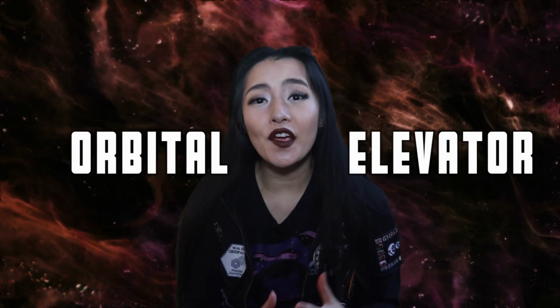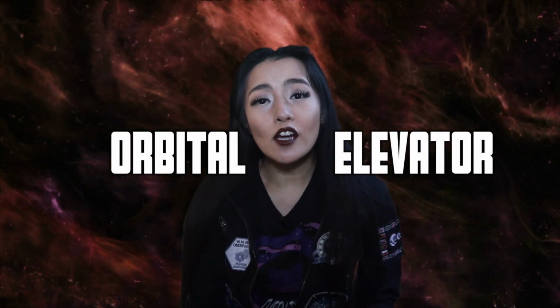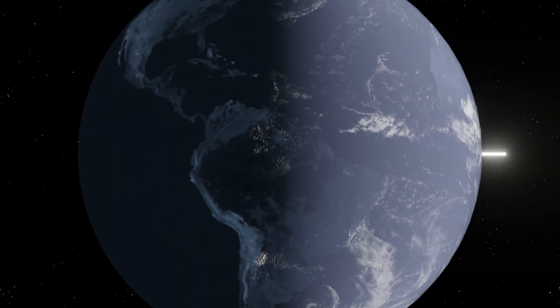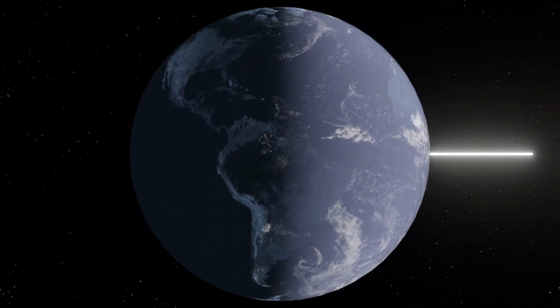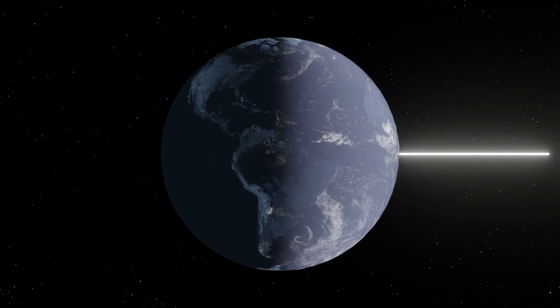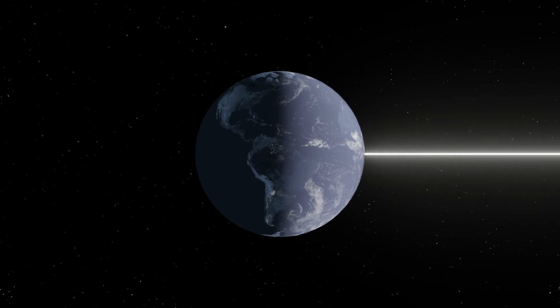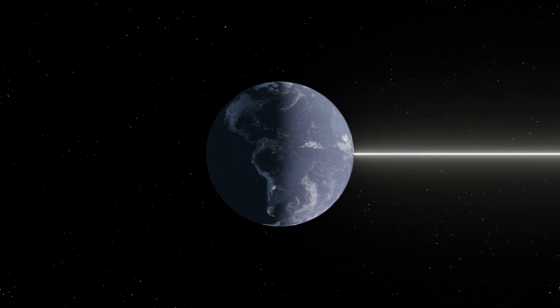So what exactly is a space elevator? Space elevators, also known as orbital elevators, are a concept for a technological structure designed to stretch from the surface of the Earth to outer space. They are considered one of the most promising and futuristic technological advancements for space exploration and access.